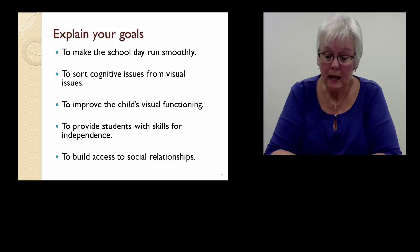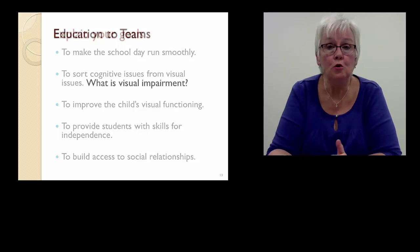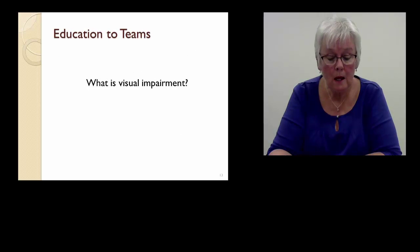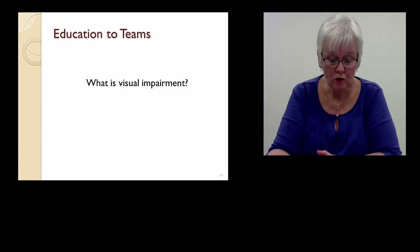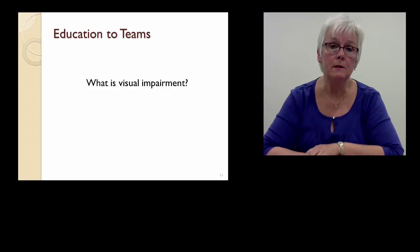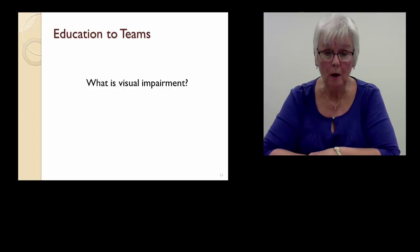The age-appropriate behaviors and dress, appropriate language, how do you join a group, how do you contribute to a group. When we think about teams that have a child with a visual impairment that have just come into the classroom, the very basic knowledge about what a visual impairment is is the place where we really need to start. These teams represent the general public. They have all the misconceptions of everyone else in the general public about a child with visual impairments.